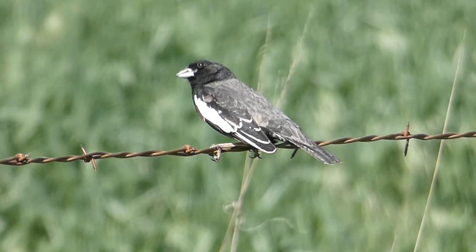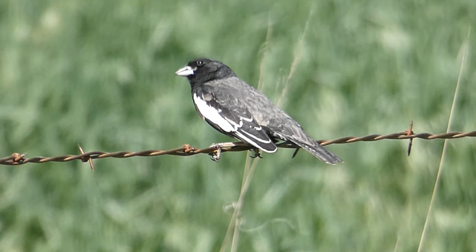Last stop of the day, I am trying to see a lark bunting that was reported yesterday, and it was seen earlier today. I've already actually been through here once and didn't see it. I'm hoping that this time it will show up. However, I don't think it's been reported today after that really early morning sighting. So it's not looking good, but you can always hold out hope, right?